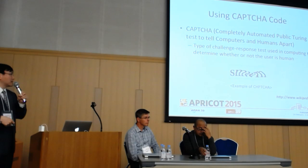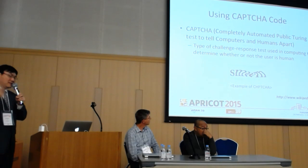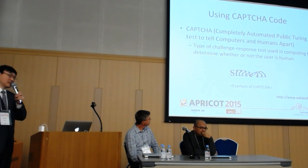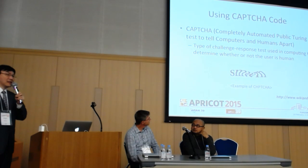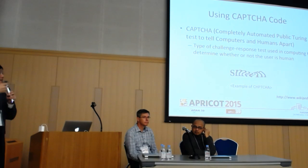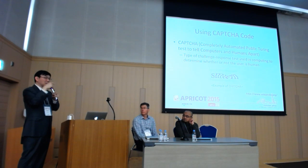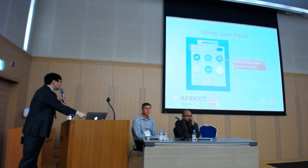But they make, using a captcha code on their website. So if our system goes to their page and tries to download the APK file, they say, please enter the code. So our system cannot work at that time.